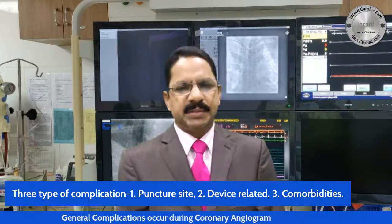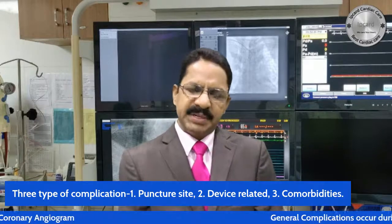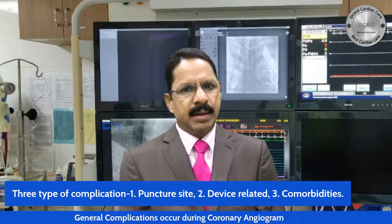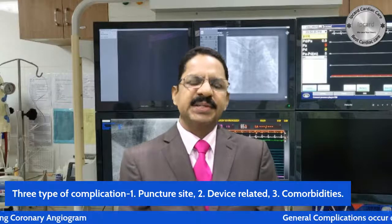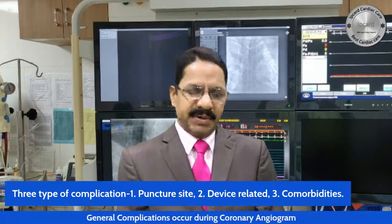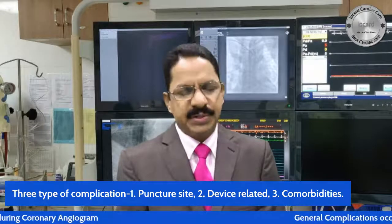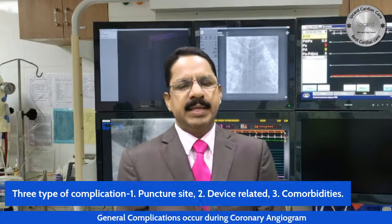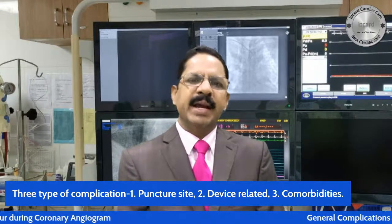Then number three, patient comorbidities. This means the patient has uncontrolled diabetes or uncontrolled hypertension, congestive heart failure, severe pulmonary hypertension, severe mitral regurgitation, severe aortic regurgitation, severe aortic stenosis or mitral stenosis, or a pulmonary capillary wedge pressure of more than 20 millimeters of mercury. These patients come under high risk for coronary angiography. Even severe chronic kidney disease, stage 3 to stage 4, and patients with stage 5 kidney failure come under very high risk.